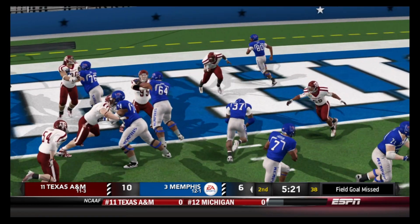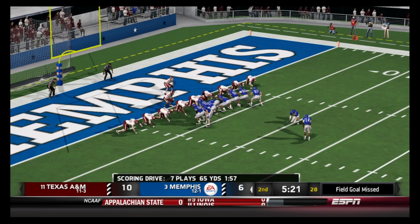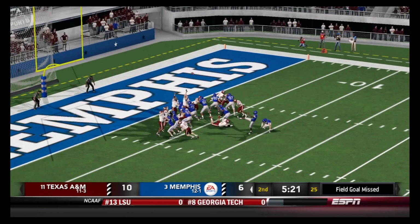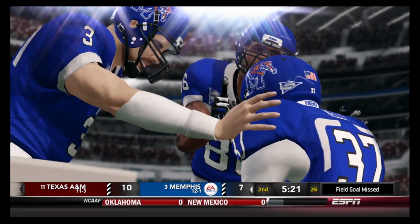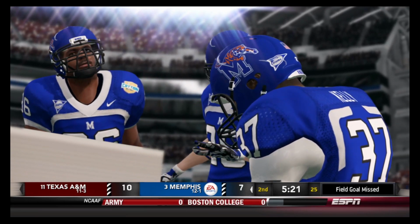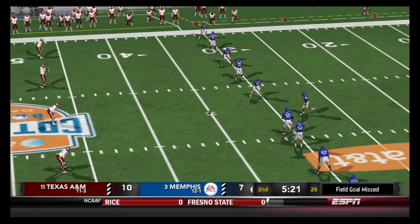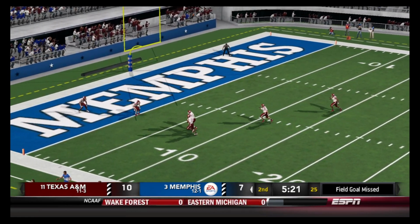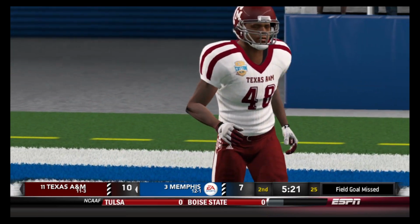This kid is a really reliable weapon. You definitely want the football in his hands near the end zone, and he showed you why right there. Here's the point after to try to cut this to a 3-point game. He makes the PAT. Memphis, ready to kick this one off. Excellent kick. This one's going to be down in the end zone for a touchback.